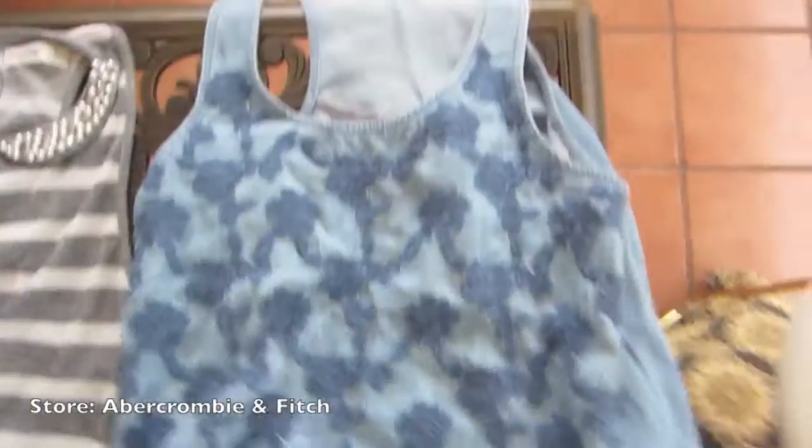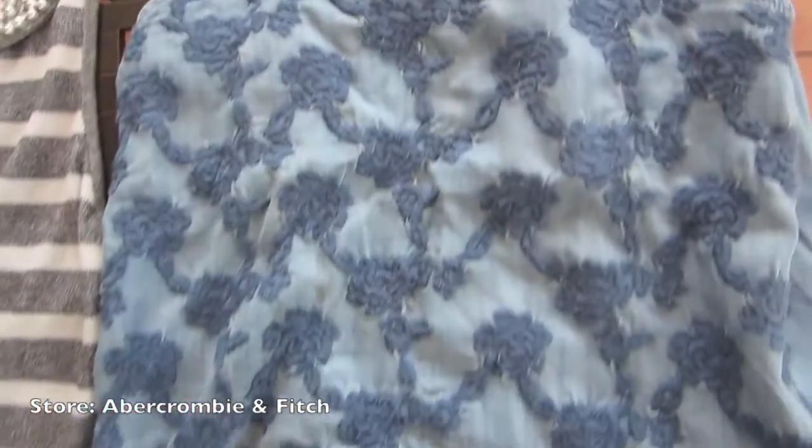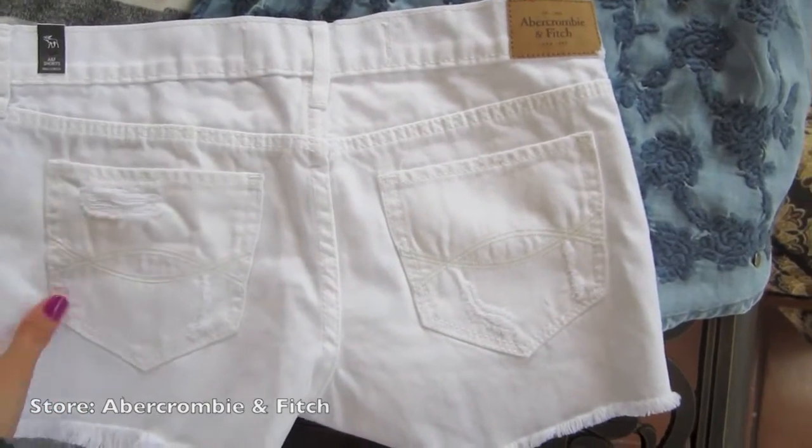And then I got this denim top with flowers that are also denim, and it's also with big armholes, which you can put a bandeau underneath. And I got white shorts to match the outfit.